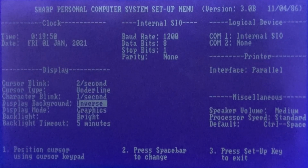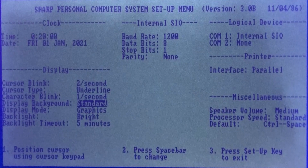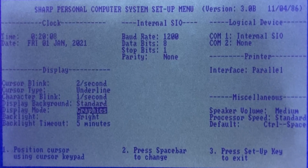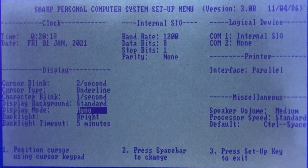I reckon that's probably better for something like a terminal where you're going to be staring at it for ages. But I find the standard mode to be a little bit faster for some reason, assuming that means it's got to do less when it's updating the screen for things like games or menus. And with the display mode here, you've got graphics. By default, this thing's using a CGA in a monochrome array, and you can change it to mono. What that'll do is disable the CGA and just make it run in MDA mode, which is useful for text processing, file management, things like that.